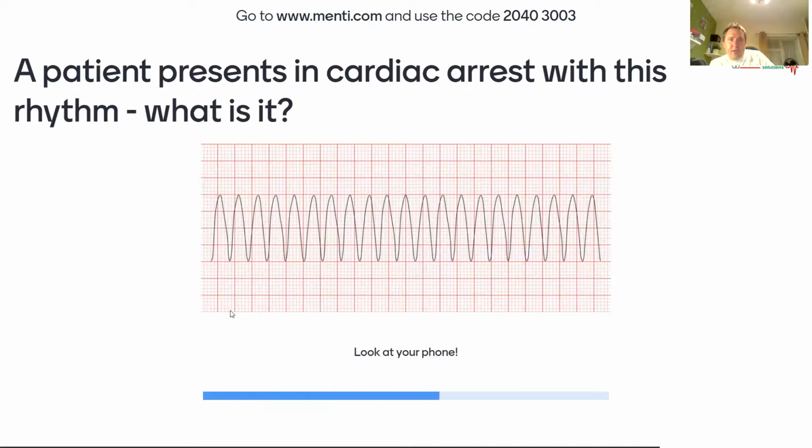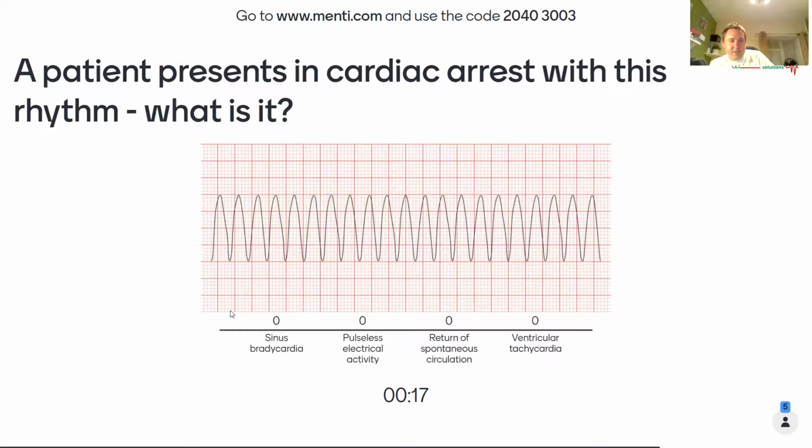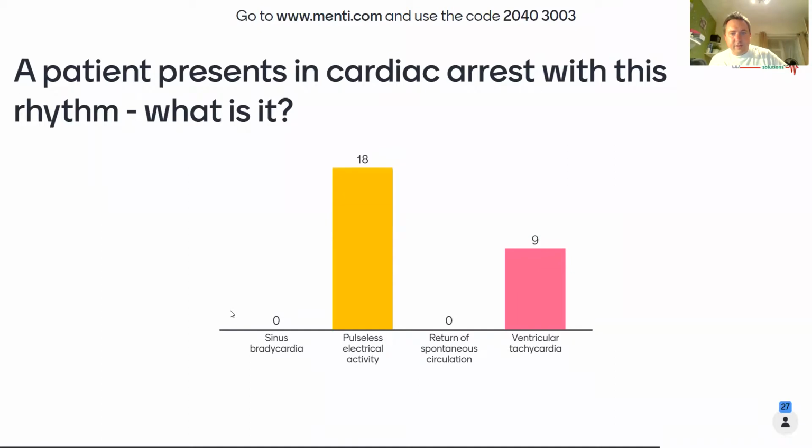A patient presents in cardiac arrest. Oh, hang on. Right, ignore this question. Nobody answered this question. The picture's come up wrong. The picture is supposed to be of PEA, so if you want to get a correct mark, answer PEA. Oh, it was going too well, wasn't it? I've not had a technological failure this evening. But yeah, the photo's wrong. The picture was supposed to be of PEA, not VT. So fine, you are right though. The people that ticked VT, you are right. So ignore that one. We'll strike it from the leaderboard.